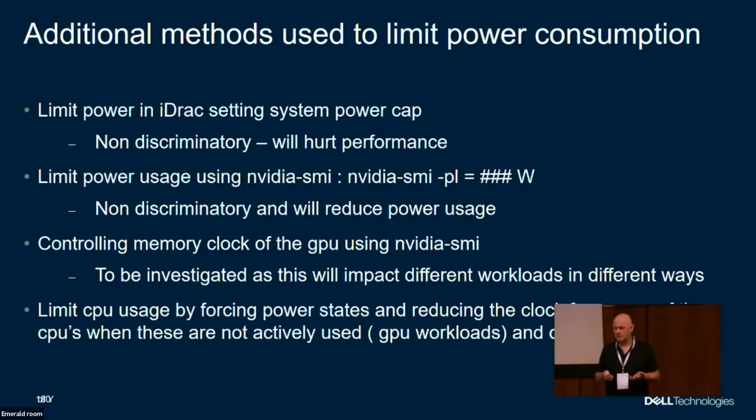The frequency was actually the more interesting path to choose. And controlling the memory clocks could be, for specific applications, a valid option, because that's also a power-consuming element in the GPUs that we can reduce. That's something we might want to look at in a next generation. Forcing power states in clock frequencies is an option for the CPUs, but given transition times, that depends on your application and the usage.